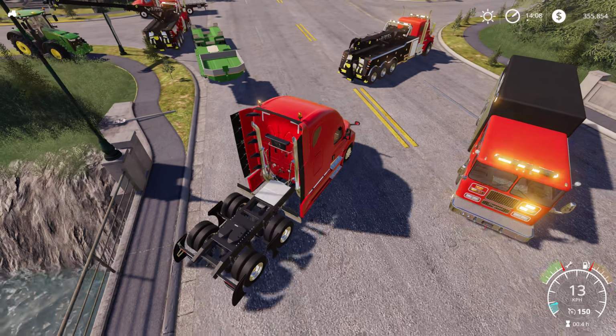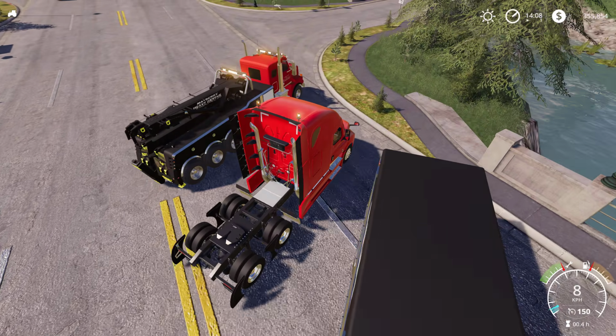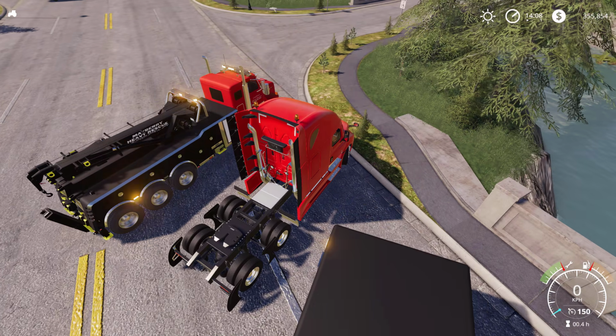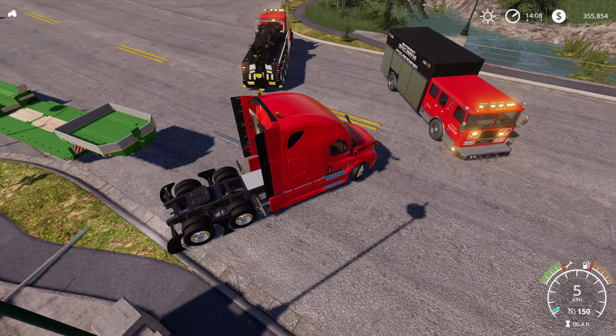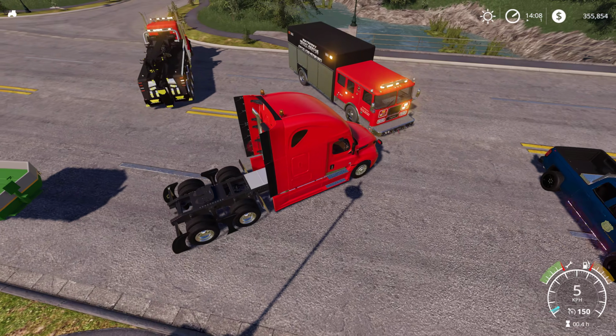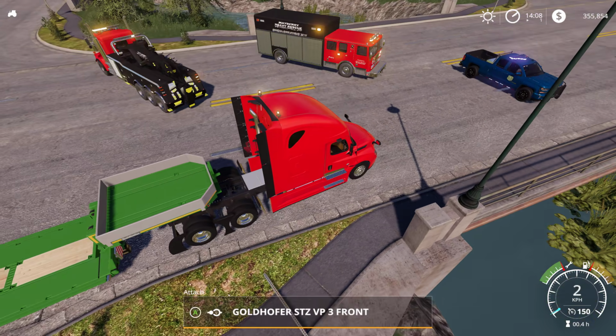Really like this Freightliner as well too. I hope that it's got the beacons as well. It's got the, I think it's called the Detroit motor in it as well, so I mean it's got some power to it as well. Just nice kind of overall look.